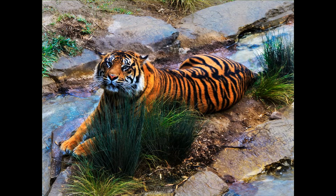This photo of a tiger is nicely captured with good color and good lighting. Darkening corners other than the lower left would provide more emphasis on the animal.